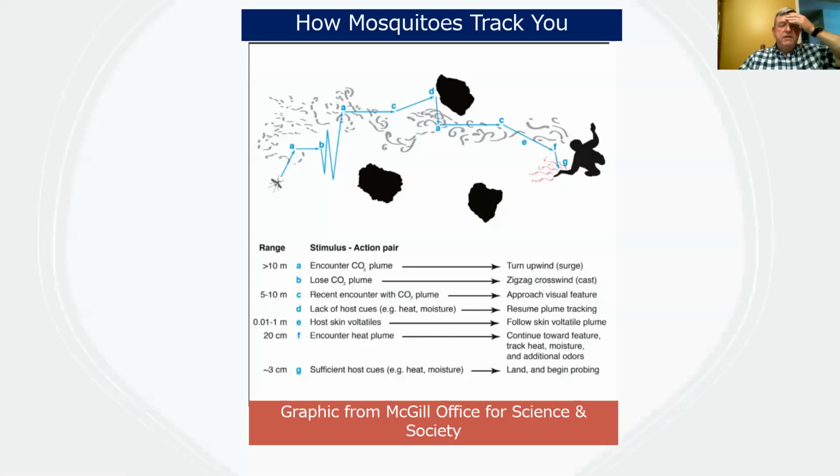And I found this graphic. This is from the McGill Office for Science and Society. That kind of illustrates maybe how a female mosquito would track a potential meal. And probably the first cue is that the mosquitoes, and the female mosquitoes especially, can detect the carbon dioxide that humans and animals emit just during their normal respiration process.